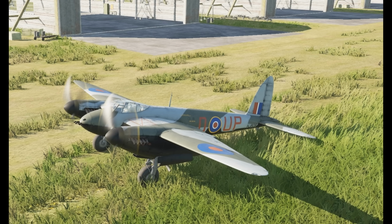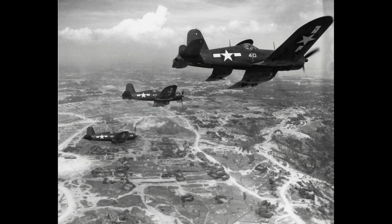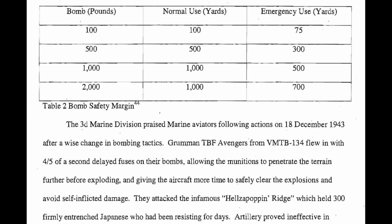There really isn't much data out there in terms of bombing accuracy with fighter-bomber type airplanes from World War II. We do have some Marine Corps studies, but they don't really deal with accuracy exactly. They deal with proximity to friendly troops. The U.S. Marines were very focused on close air support, really close, and their data reflects that. For example, if dropping 100-pound bombs, they could normally attack targets within 100 yards of friendly troops. In an emergency, within 75 yards. 100 yards is about 91 meters.